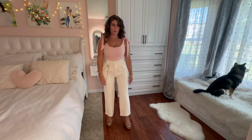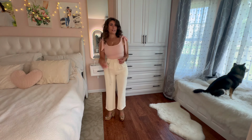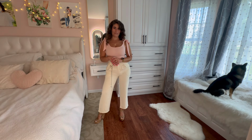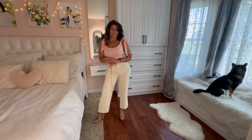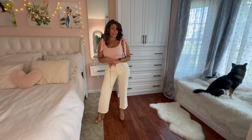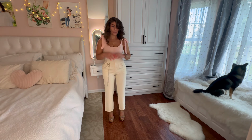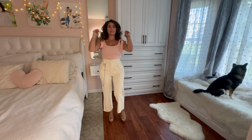But yeah, and then of course I kept pairing it with the wedges because I still feel like this can be a very daytime look. If you want to go with nighttime, then obviously some sexy stilettos would look really amazing with this look as well. You could go white, you could do pink, and again, just neutrals as well, or a nude as well. That would be fabulous.